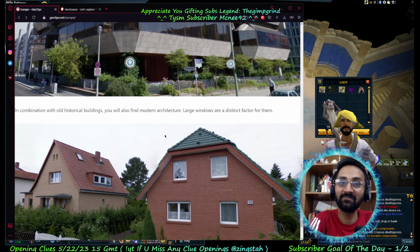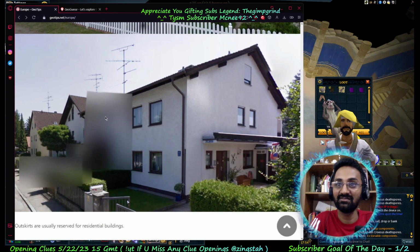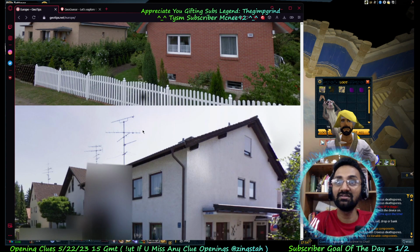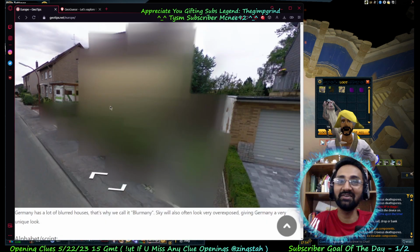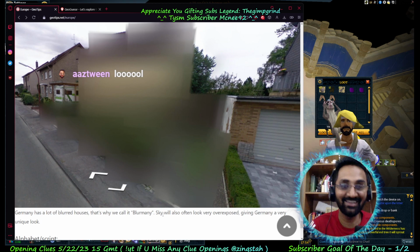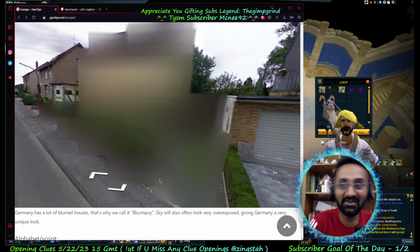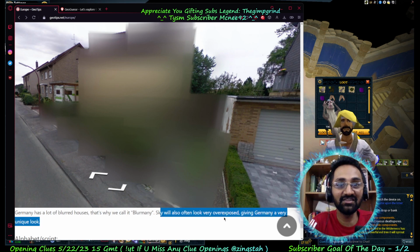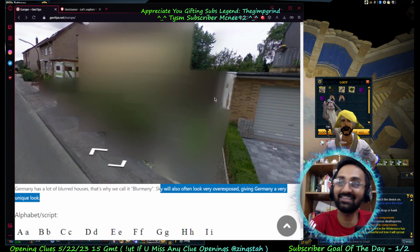All right. Interesting houses. Outskirts are usually reserved for residential buildings. Okay. General look. Oh, how is this a general look? Germany has a lot of blurred houses. This is why we call it Blurmany. Oh, okay. So Geoguessr has a lot of blurred houses, so we know it's Germany. Sky will often look overexposed, giving Germany. Okay, so overexposed sky, also Germany.